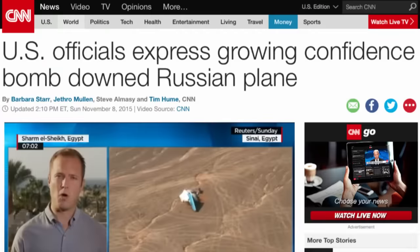What brought down the Russian jet in Egypt? Last week's tragic crash of an Airbus A321 in the Sinai took the lives of all 224 people on board. And like all tragedies that occur in the Middle East, it's become a political football.